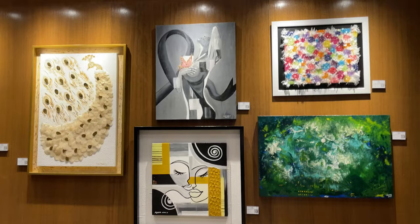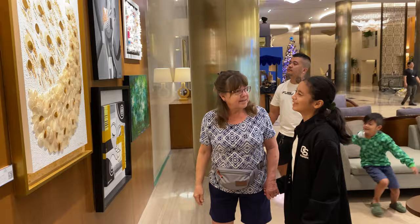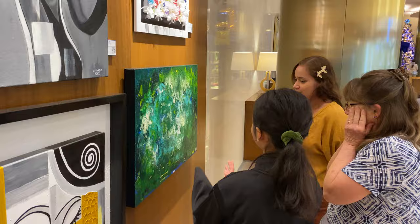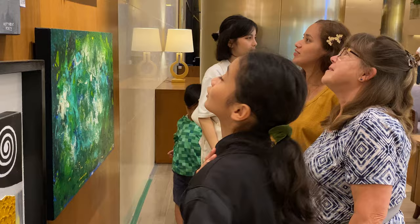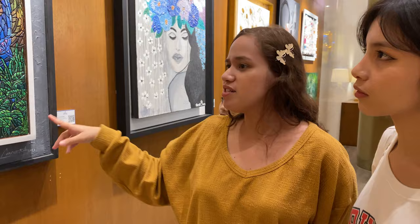Here we are. Big step. Did you guys see the neat art over here on the wall? It rains and then the fish are singing, but I'm not seeing any fish in here, so I love the fish.